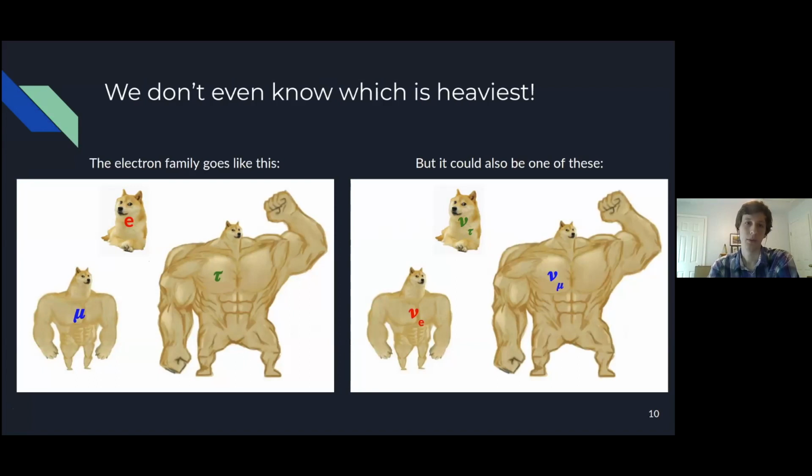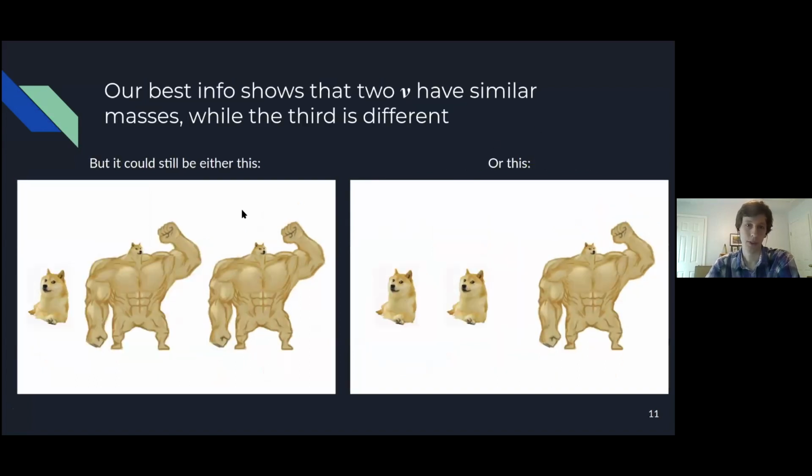But the one thing we do know is that two of the neutrinos have a very similar mass, and then the third is different. But that still means that it could be one tiny neutrino and then two heavier ones, or two tiny neutrinos and one heavier one. Now keep in mind, these are all lightweight, but it's just a relative thing, much lighter versus slightly light.